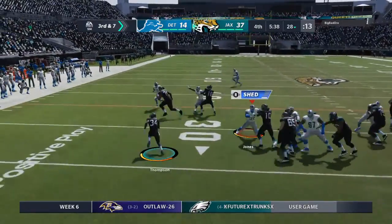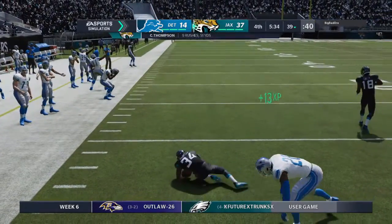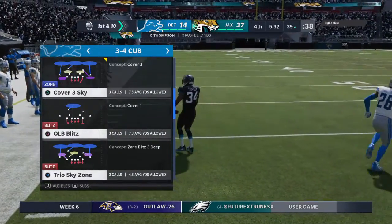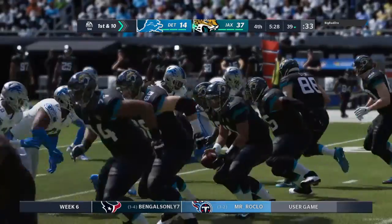Hand off to Thompson. And he gets this one just shy of the 40. They'll mark him down at the 39. 11 yards there for Jacksonville and a 1st down as well.